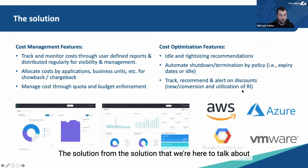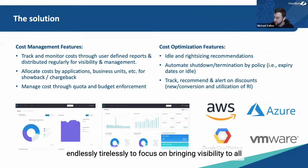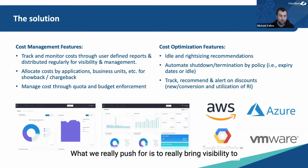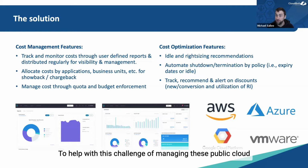The solution that we're here to talk about today is the CloudBolt cost management solution, and we work endlessly, tirelessly to focus on bringing visibility to all teams and consumers of that public cloud consumption. What we really push for is to bring visibility to all that are involved to help with this challenge of managing these public cloud costs.